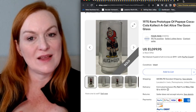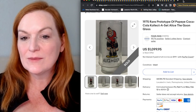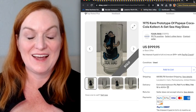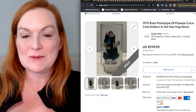There are some Popeye glasses that aren't as valuable, but some of the more obscure characters, and some of these were prototypes: Alice the Goon, and then this one was Sea Hag. So if you see some Popeye-esque characters and you're not sure about them, it's worth taking a peek and looking them up.